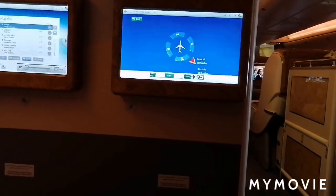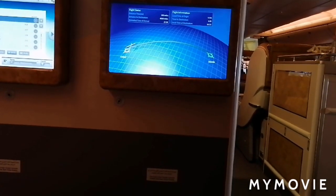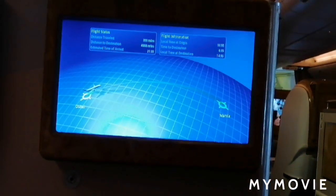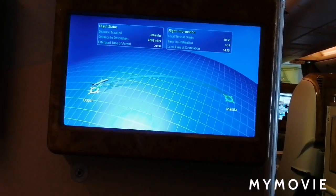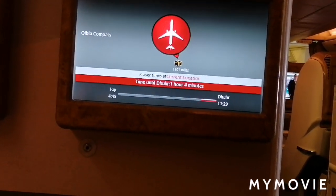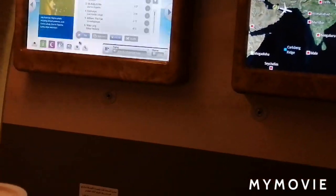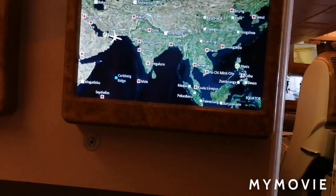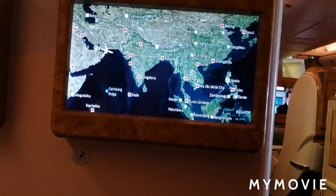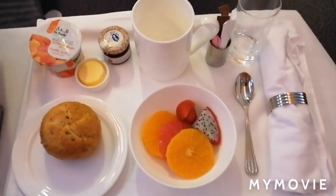Distance we're travelling, guys, so we're going east. Just off Muscat, 102 miles from the top. Miles travel distance to destination. Well, guys, it's an Emirates Continental Breakfast in Business Class.